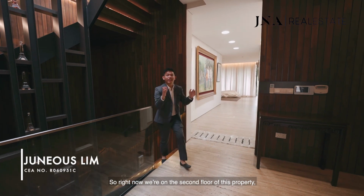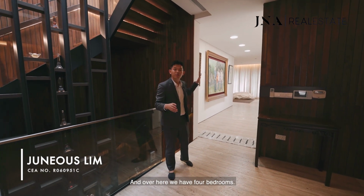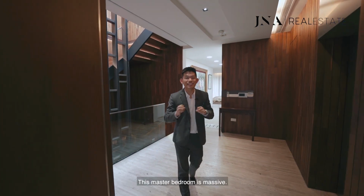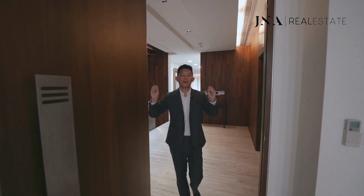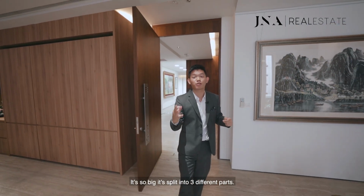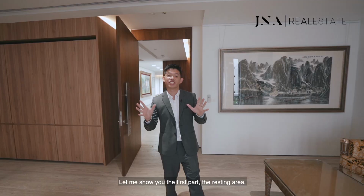So right now we're on the second floor of this property, and over here we have 4 bedrooms. And now we're going to show you the master bedroom. This master bedroom is massive! Big! Very big! It's so big it's split into 3 different parts. Let me show you the first part, the resting area.